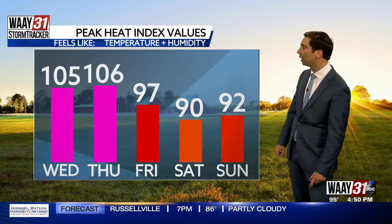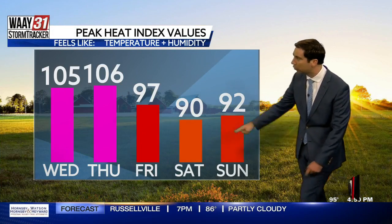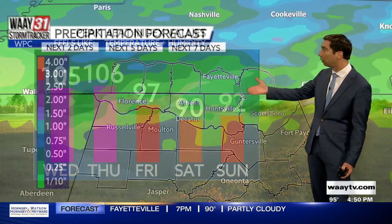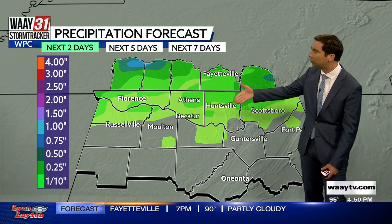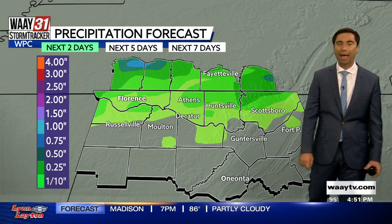Peak heat index values for the next 5 days. Of course, we're above 100 for tomorrow and Thursday, but then seeing those values quickly dropping off because we're going to see highs in the 80s, but also, of course, with the clouds and all that rainfall, it's just going to help to keep the temperatures down. Precipitation forecasts for the next 2 days, about a trace to 1/10 of an inch for most areas on the map. Get into those blues, that's close to about a 1/2 inch of rainfall.